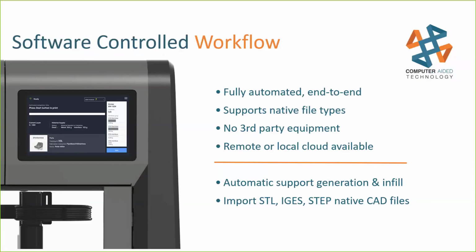Once you have your part oriented and set up the way you want it, it'll track it through the 3 stages. Once you have the part set up for printing, it'll be in their queue and say it's ready for printing. Once it's completed printing, it'll automatically be put into the debind queue and say, hey, this part is ready to be debound. So then you can go and select 5, 10, 20 parts in your debind queue.